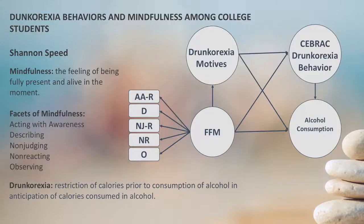Now, the exercise I had you perform at the beginning is a form of mindfulness therapy. Mindfulness begins with bringing awareness to a current moment in time where one is better able to regulate thoughts, feelings, and sensations from moment to moment. Mindfulness is utilized in order to help treat things such as addiction, anxiety, and depression disorders. Now, my research focuses on the five facets of mindfulness: acting with awareness, describing, non-judging, non-reacting, and observational skills, and their direct or indirect relationship to drunkorexia behaviors and motives, alcohol consumption, and eating disorders.